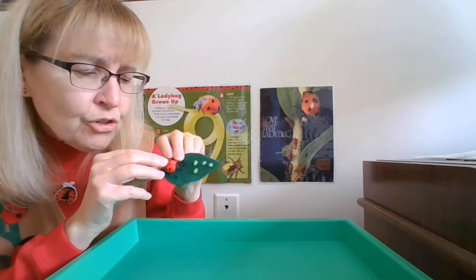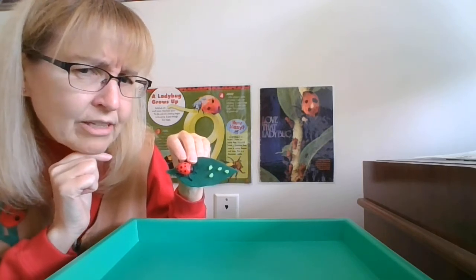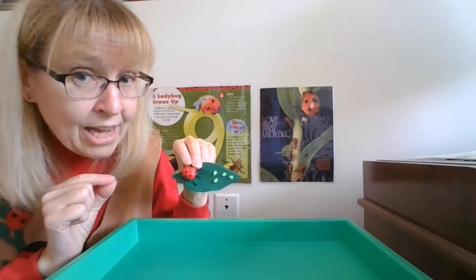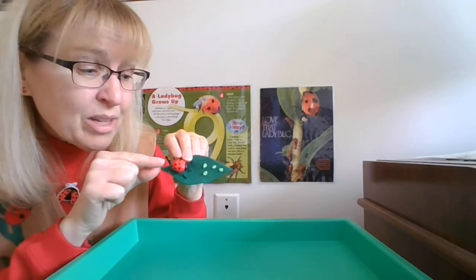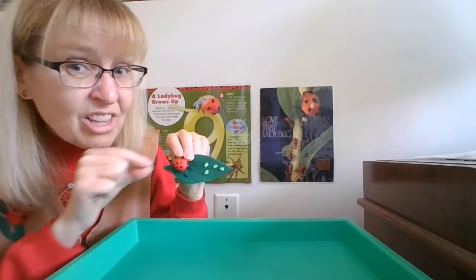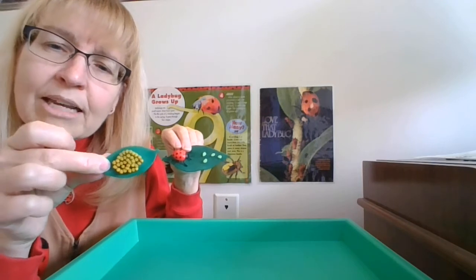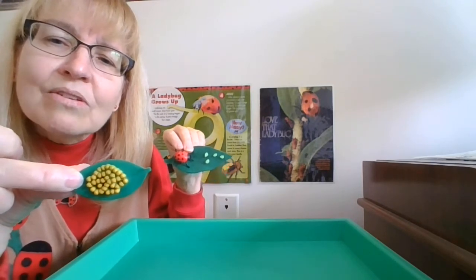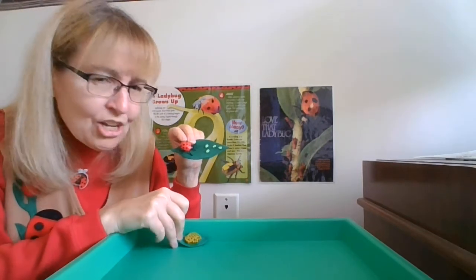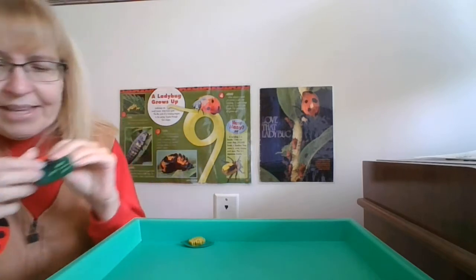Now when she lays her eggs, she's very careful to put them near the aphids so that her little babies, when they hatch out of their eggs, will be able to start eating right away. Because when this ladybug lays her eggs, she then flies away. So here's my leaf that has all my little ladybug's eggs on them. They're just little round yellow balls. That's what ladybug eggs look like. So that's stage one of the life of a ladybug, the eggs.